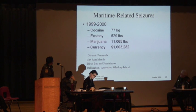This is the maritime-related seizures from 1999 to 2008. This includes the Olympic Peninsula, San Juan Islands, Birch Bay and Chimacum, Bellingham, Anacortes, and Whidbey Island.